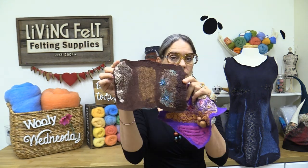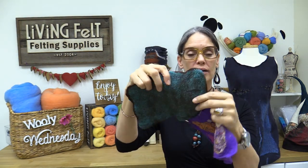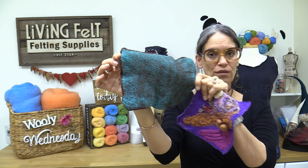Okay, so the very first nano felt test we did, we made this, and some of you will remember it. We did the teal gauze or chiffon on the back. I can't remember which it was. This is what we made together last week.